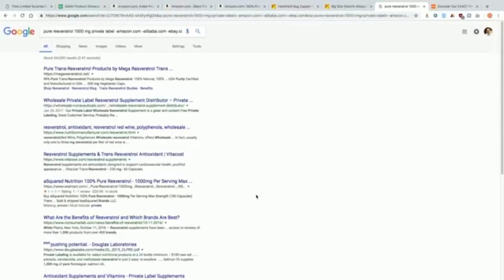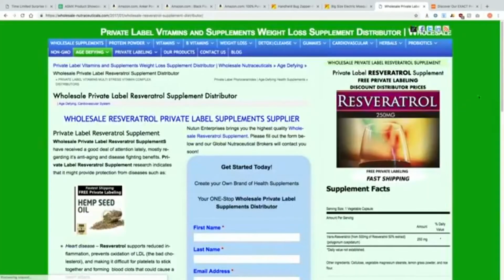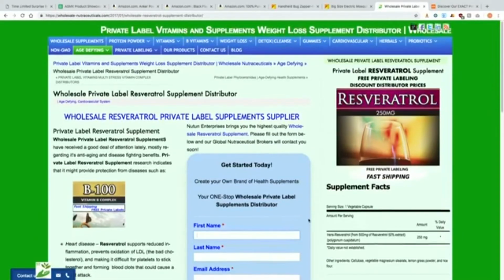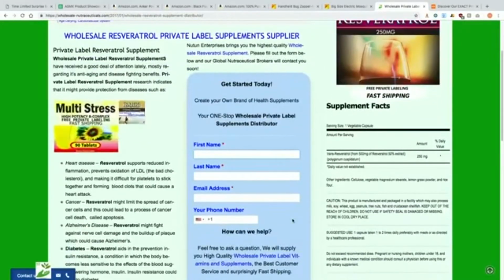So let's look for one that maybe has, let's see, wholesale private label resveratrol supplement distributor right there. Just going to open that up. So this is going to tell you everything about the product. You can actually get started creating your own brand of health supplements here. All you would need to do is type in your first name, your last name, your email address, reach out to them, tell them that you're looking to start selling this product with your company on Amazon. They'll get back to you really quickly.